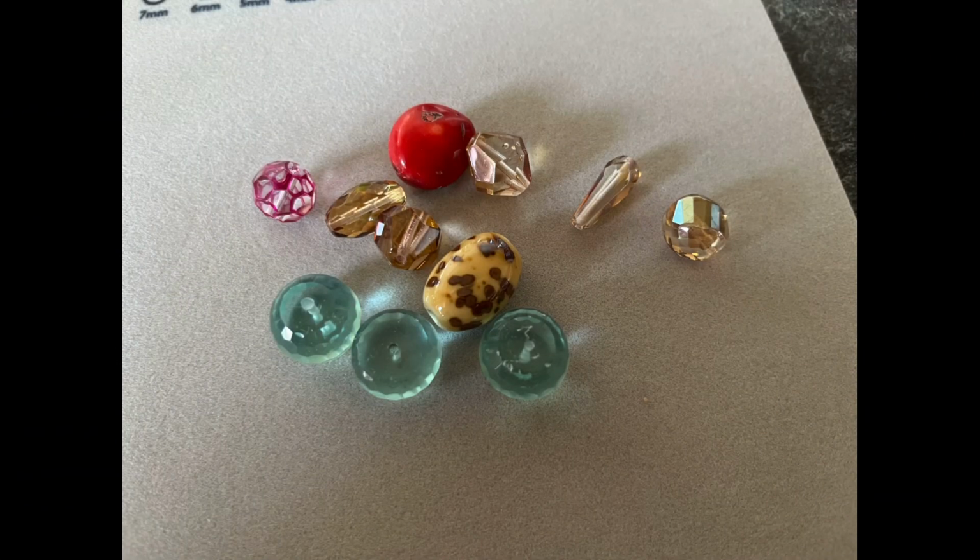So the beads here, I have a sea glass bead which is 17mm by 13mm. The beige one in the middle with the spots on, which actually looks like an egg, is 25mm by 18mm by 11mm. The red bead is actually a ceramic bead, which is lovely, and it's 22mm by 20mm by 14mm. The little purple one on the left is a glass bead, and that is 18mm. Really lovely finds.